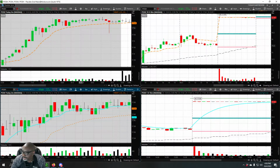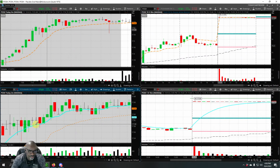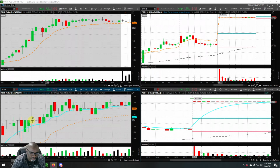All right, and we took this first trade at 7:37. I think on these, I will turn the arrow on so I can drop an arrow where we got in and out, and then we can kind of look at it. Come over to TraderVue so I can get the information. 7:37 was our first entry, so we're getting in on this candle, getting in at 17.61. So drop an arrow right there.